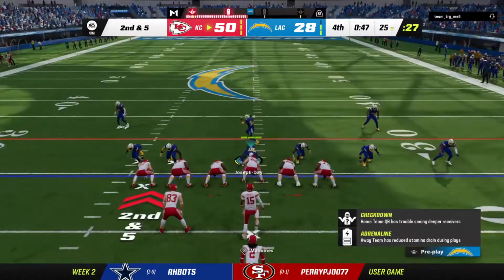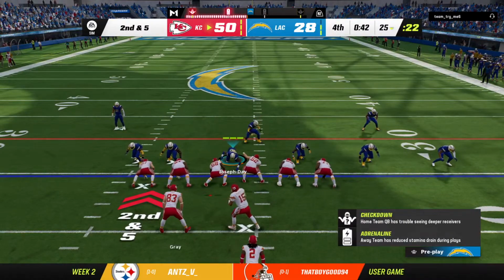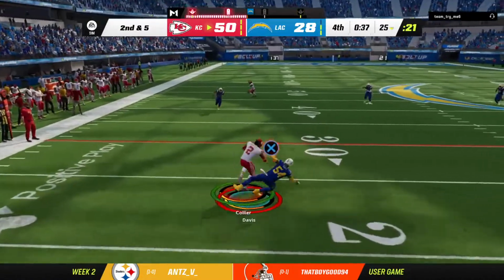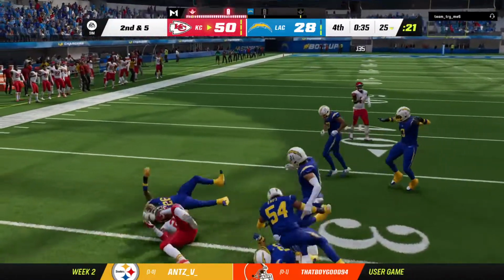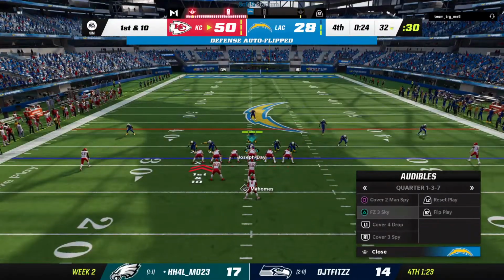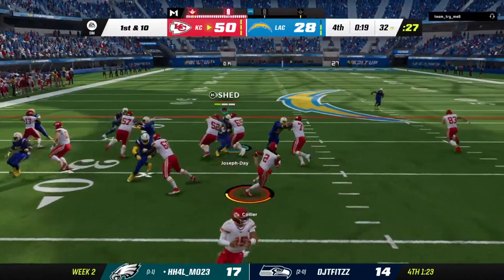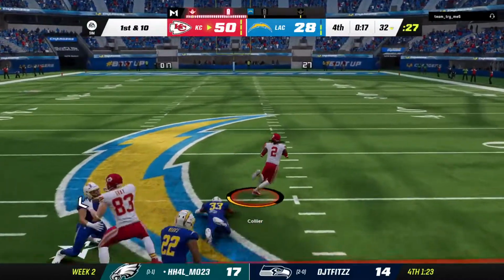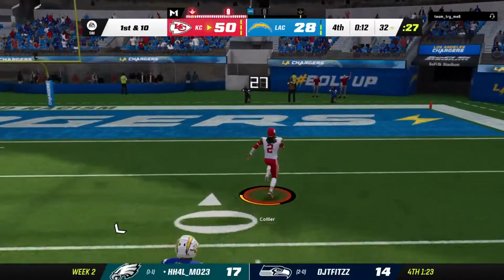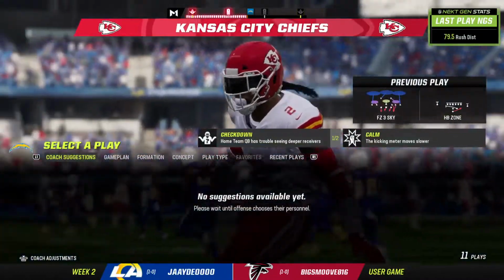Here's a 2nd and 5 now from the 25. Mahomes going to throw it here. Throw left side complete. That's Collier. And he's able to get out to the 32, brought down there. Things looking much rosier for him here in week 2. They work with the lead as they've got it 1st and 10. They had nothing but green grass here, middle of the field. And all the way in for a Kansas City touchdown.